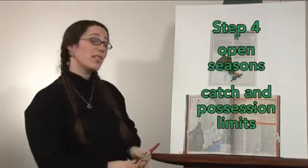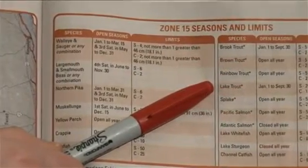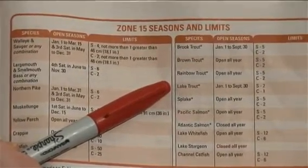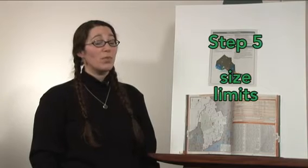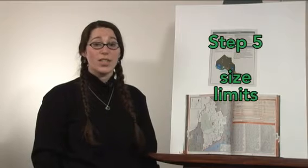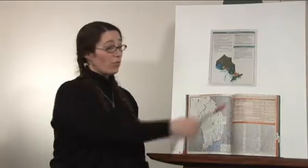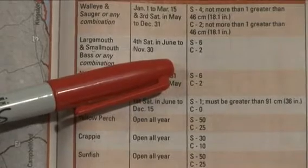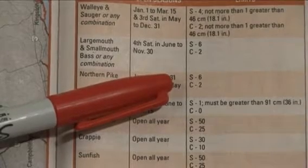Once you're in the section for the zone you will be fishing in, check the Zone Seasons and Limits table to determine the open season, the catch and possession limits, and the size limits if applicable, for those species in the zone that you plan to target. Next, remember, most catch and possession limits and some size limits are different for a holder of a sport fishing license than for a holder of a conservation fishing license. S refers to catch and possession limits under a sport fishing license. C refers to catch and possession limits under a conservation fishing license.